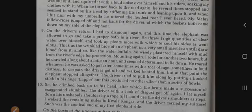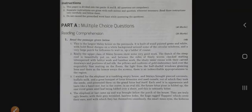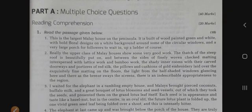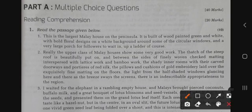So my question is, how are the upper classes of Malay houses appropriate for the region? Pillows and cushions laid on the floor. Inner rooms have carved doorways. The thatch of the steep roof looks beautiful. So let's check it. Let's see how Malay houses are designed. They are built of wood and painted. All right, floral designs are there. Thatch is there. See, thatch is there. It means our third option is there.